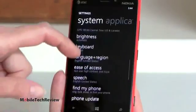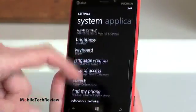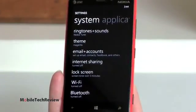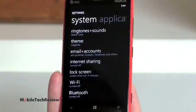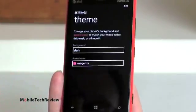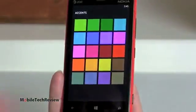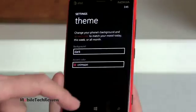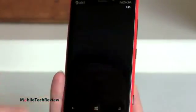And the rest of the stuff's pretty standard. Brightness, keyboard, sound, ringtones. A lot easier to get ringtones on here than it used to be. You can just pretty much drag any song over and turn it into a ringtone now. And of course for themes, if you don't like the tile color that you've got there, you might feel like you should be matching the color of your phone a little bit, so let's switch over to red to match our phone. Simple as that.